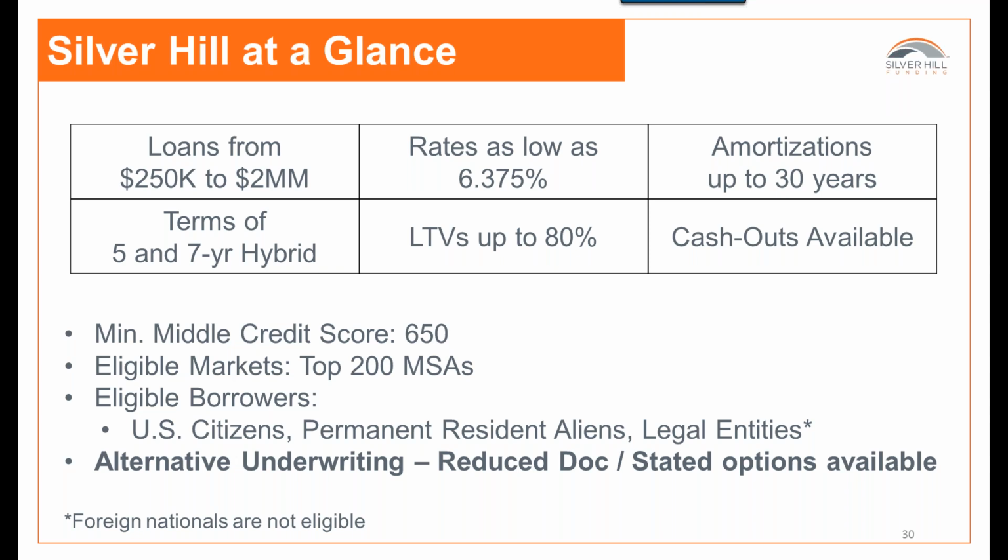This is our guarantors. Borrowers can be entities, and then foreign nationals. Since our loans are full recourse to the borrowers, foreign nationals are not allowed at this point.